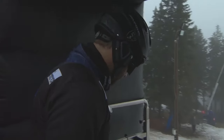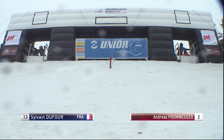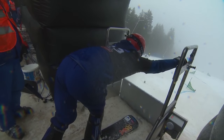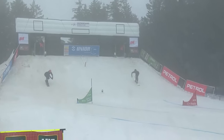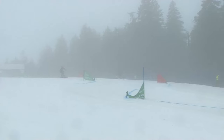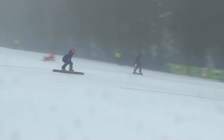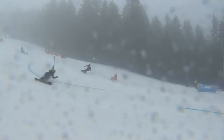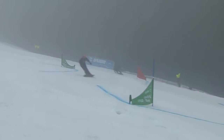Sylvain Dufour up against Andreas Promegger. Quarterfinal number two. Dufour, silver medalist in World Championship competition in 2009. He's on the blue. Promegger on the red. In horrible conditions. It is absolutely pouring with rain here. Reminding me of my days on the snow in the Highlands of Scotland. I used to do a lot of skiing and snowboarding in these conditions. You get used to it, and sometimes you kind of like it in the end, but wouldn't want to be competing in a World Cup competition in this weather.